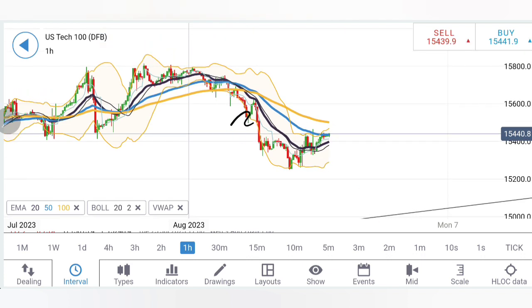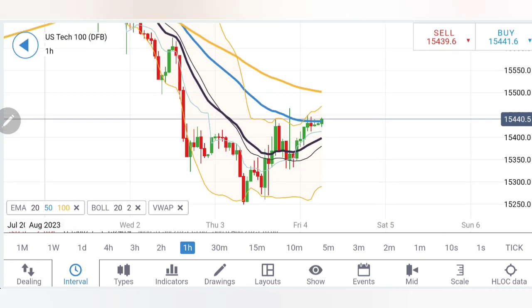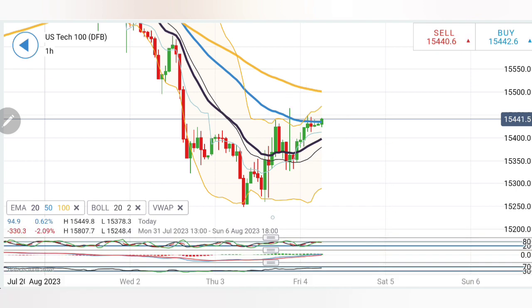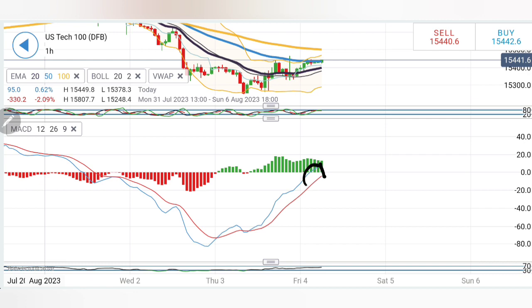Now if you look at the hourly charts, we have already discussed yesterday. See, whenever you see such formation after this sharp drop, expect that it may try to achieve the top of the channel, which is almost situated at around 15,540. And yes, this will still keep it bearish. Remember this fact. Now look at the moving averages. They are converging here, willing to cross over. Stochastic near the top. MACD is trying to converge here. It is still in green.